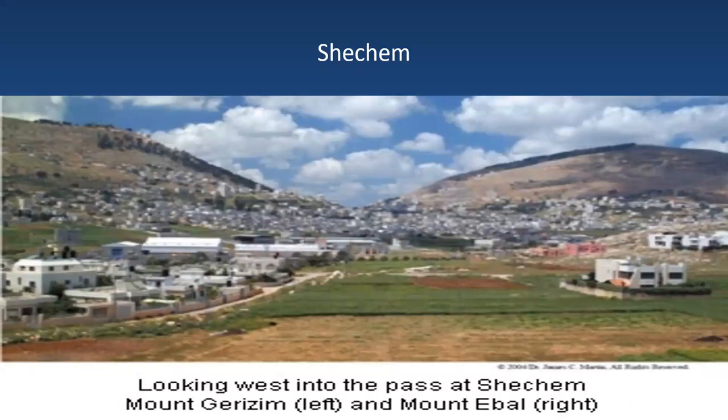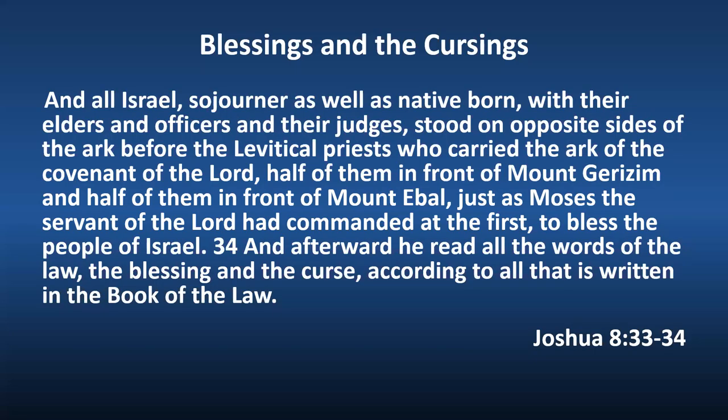And they are told, and all Israel, sojourner as well as native born, with their elders and officers and their judges, stood on opposite sides of the ark before the Levitical priest who carried the ark of the covenant of the Lord. Half of them in front of Mount Gerizim, and half of them in front of Mount Ebal, just as Moses, the servant of the Lord, had commanded at the first, to bless the people of Israel. And afterward, he read all the words of the law, the blessing and the curse, according to all that was written in the book of the law.